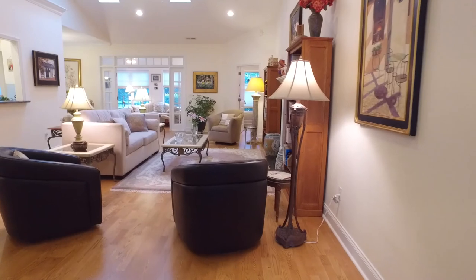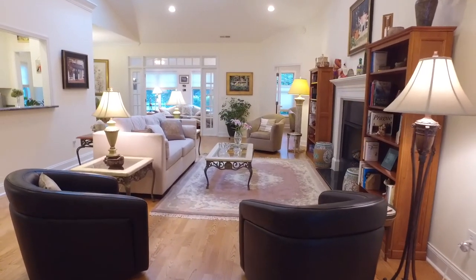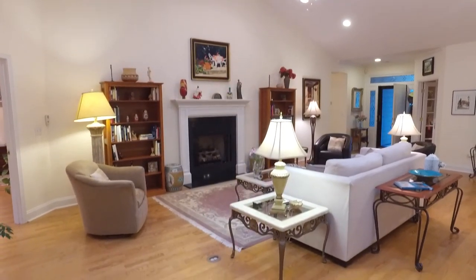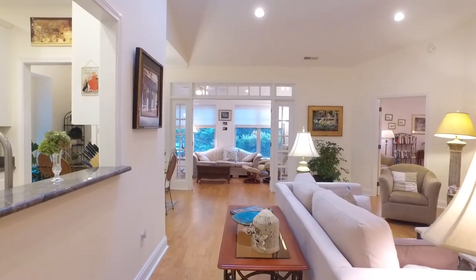As you are welcomed in, you are greeted by soaring cathedral ceilings and sunlight streaming in through the skylights. The great room boasts a cozy gas log fireplace to enjoy on those crisp mountain evenings.